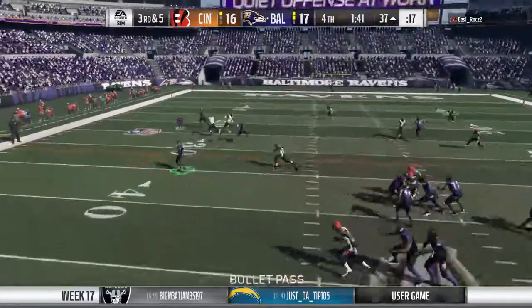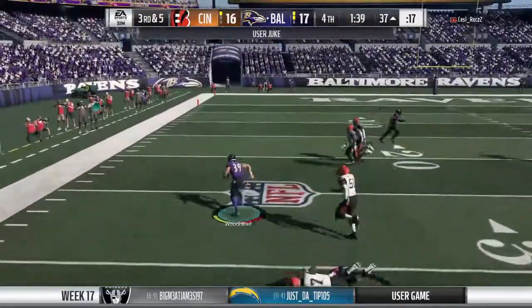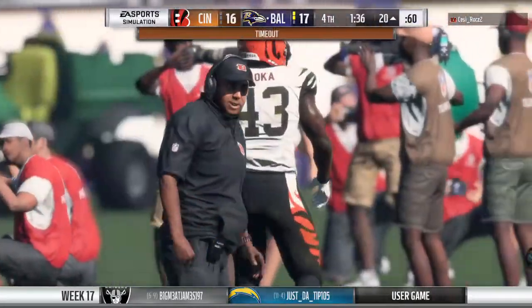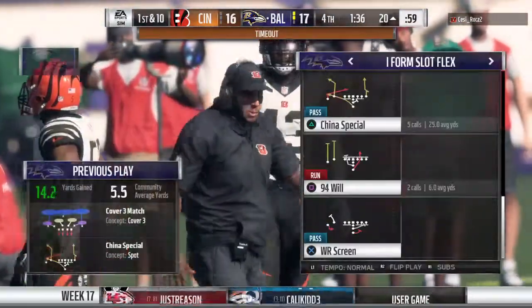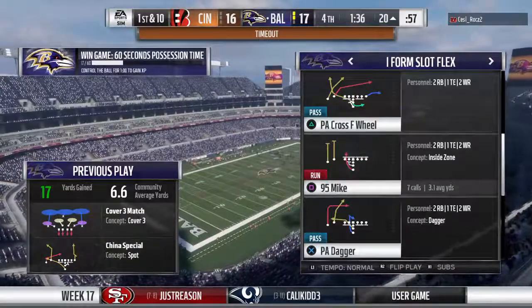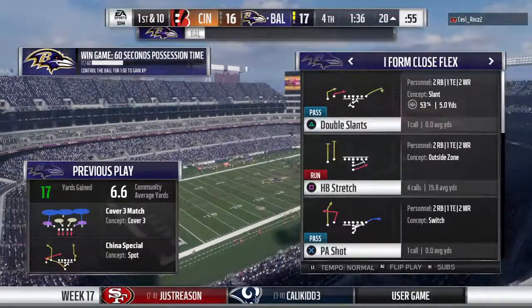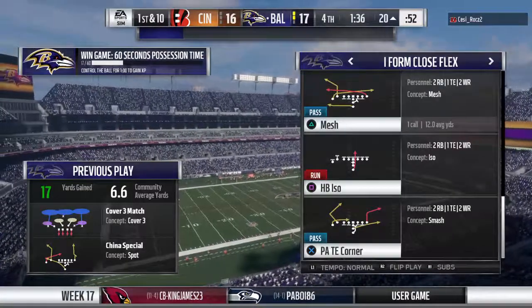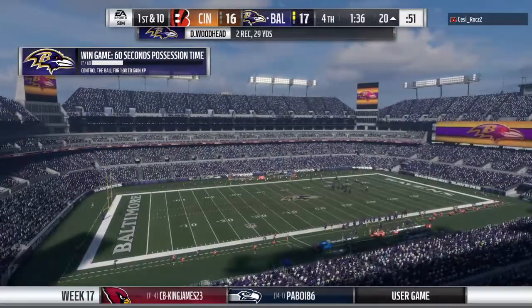Flacco dumps it off to Woodhead. And he's brought down, but following a pretty juke move that gives him the first down. And play is stopped here. Timeout. It's the defense calling the timeout here. And they'll be disappointed to have to burn one there after giving up the first down.